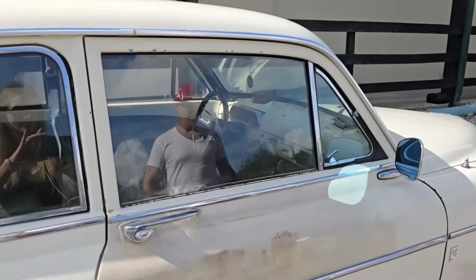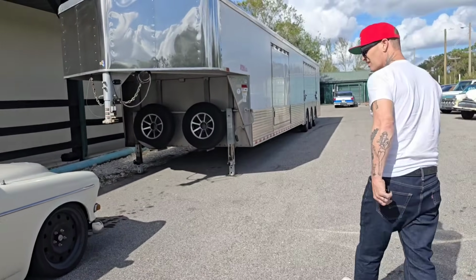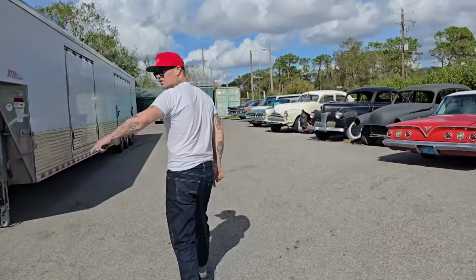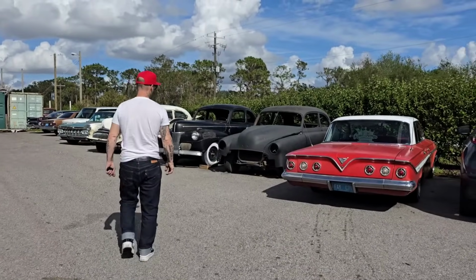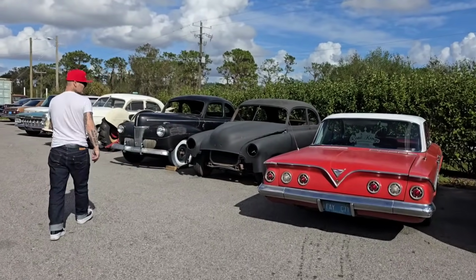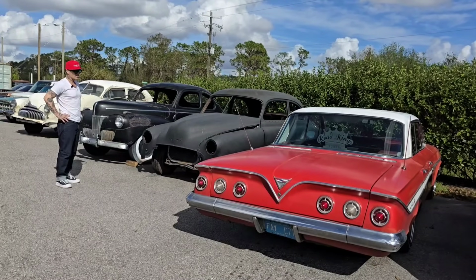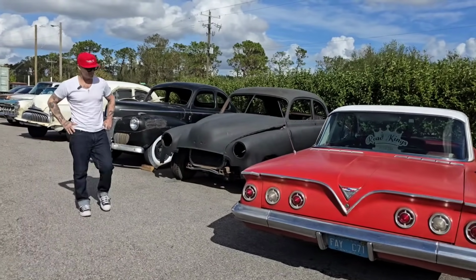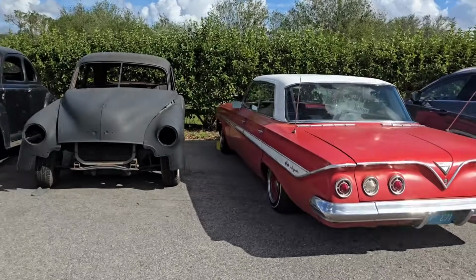We had a 122 and we sold it. Remember? Yeah. It's a good looking car. Very good looking car. Look at this now, would you? Huh? That'd be a 60. I'm thinking. We have a Chevy.